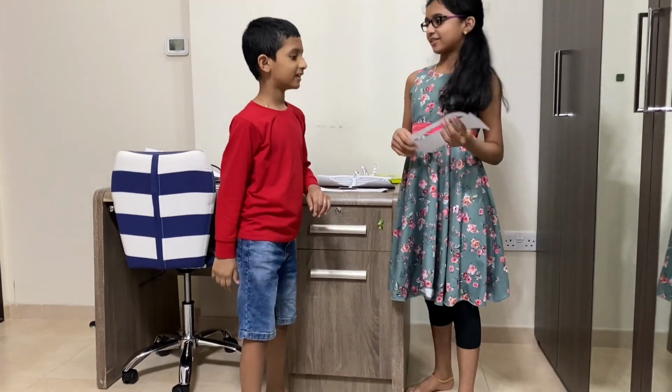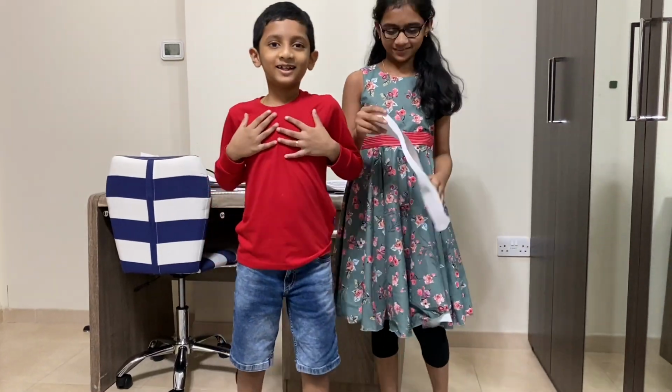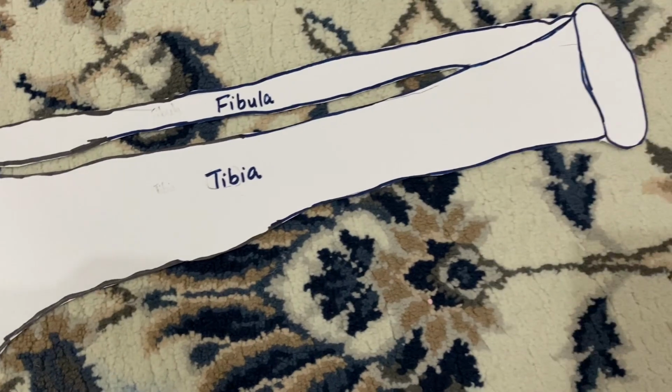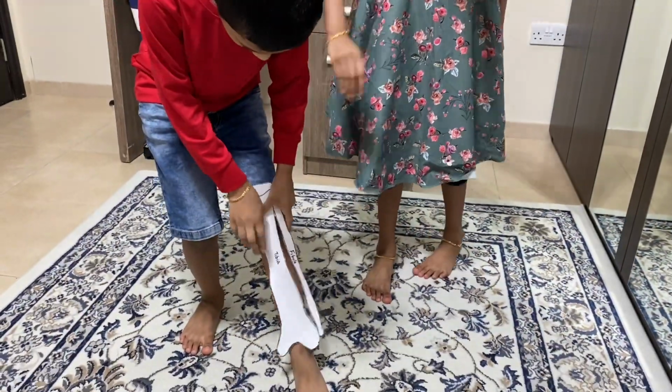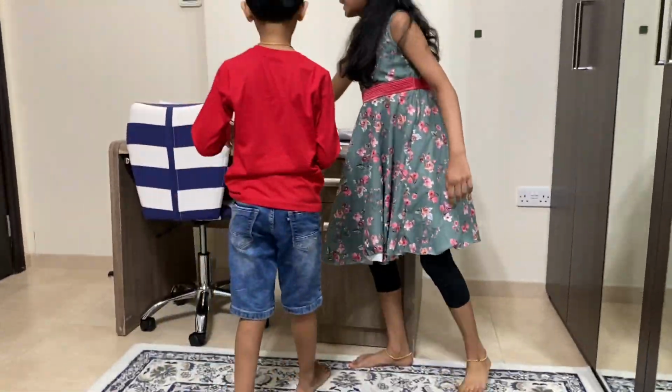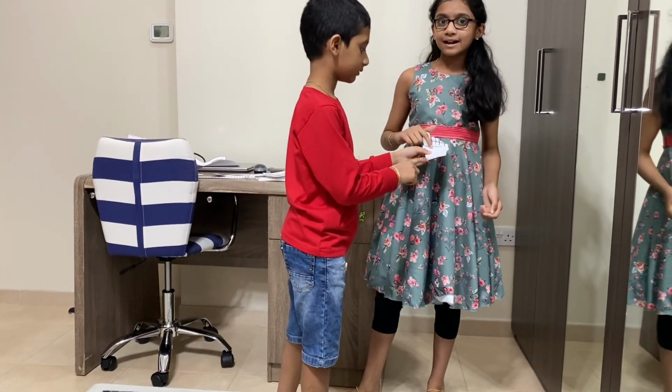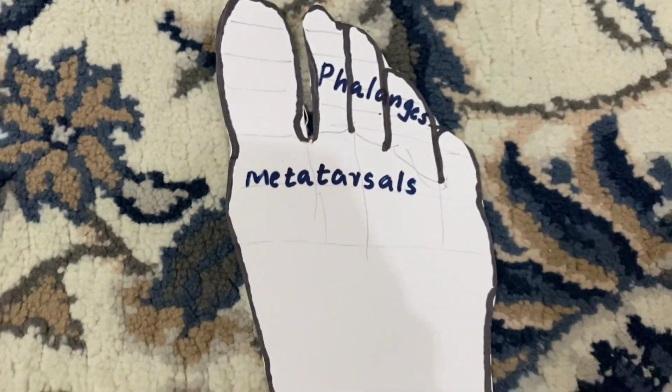Next is Chris's most favorite bones, tibia and fibula. Then again we have our foot: tarsals, metatarsals, and phalanges.